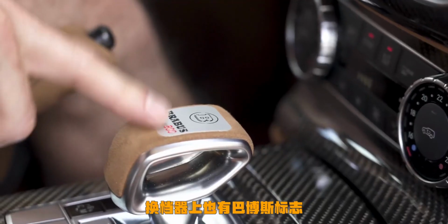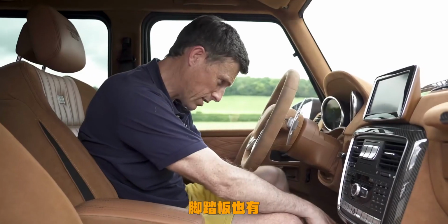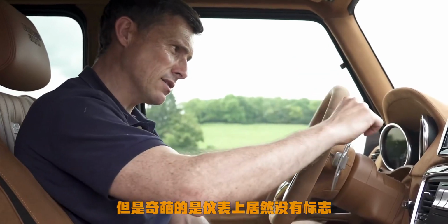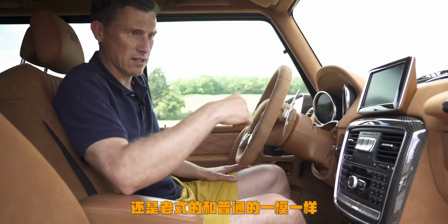There's Brabus here on the gear selector. You've got Brabus on the sills, and they're illuminated. Brabus on the pedals, look lovely. But for some reason, there's no Brabus on the dials. Still says AMG. Haven't changed the infotainment system either. It's this old-fashioned one that you got in this car back in the day.